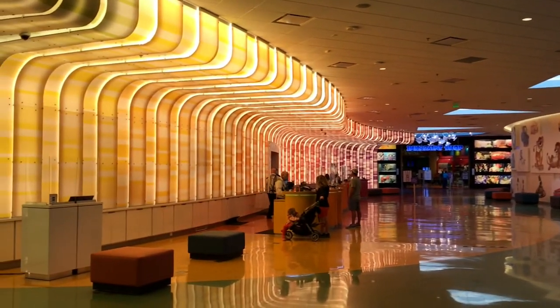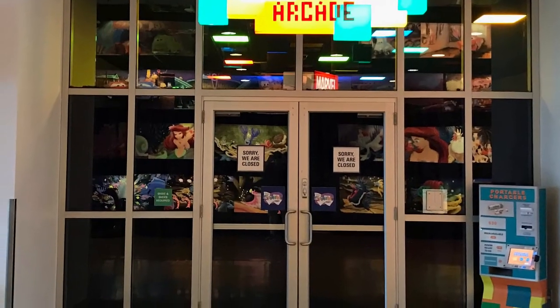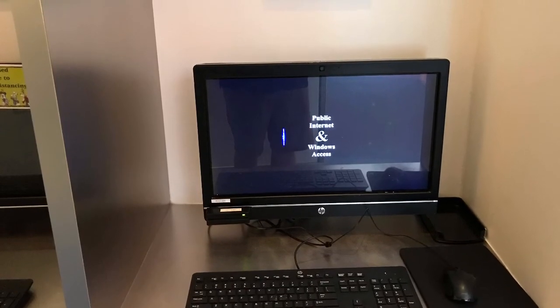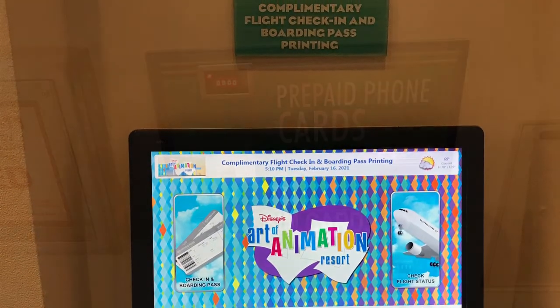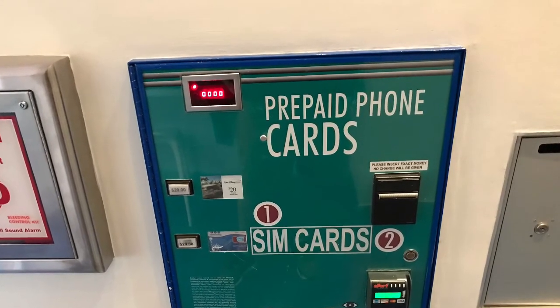This desk here at the resort is the concierge desk. Due to COVID, the arcade is currently closed. The resort offers complimentary Wi-Fi, and they give you access to computers right off of the main lobby. They also have prepaid phone cards and SIM cards available for your access.